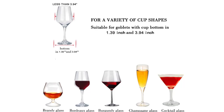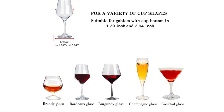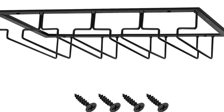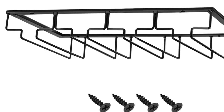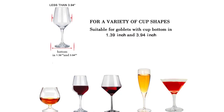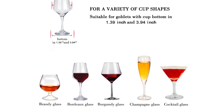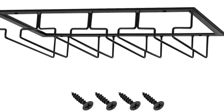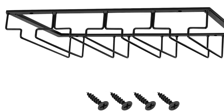Impress guests with a tidy, stylish display. This rack shows off your glass collection. Ideal for entertaining or casual get-togethers. Durable construction ensures long-lasting use. Made from strong materials to support your glasses. No worries about wear and tear over time. A practical gift for wine lovers and hosts. Thoughtful and useful for any occasion. Enhance any kitchen or bar setup easily.